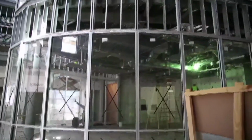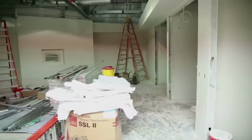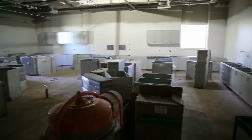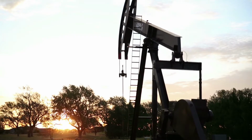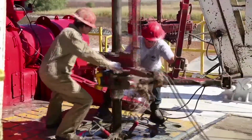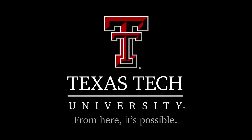We're not only going to have the hands-on equipment and laboratories to build upon the students' education, but we're also going to have things like 3D rooms where they actually can walk into the room and walk around like they're in the reservoir miles beneath the surface. It'll be half of a museum and the other half of an educational department, so it'll be really exciting. Bob L. Hurd Department of Petroleum Engineering, reaching new depths at Texas Tech University. From here, it's possible.